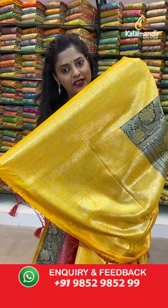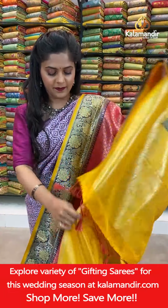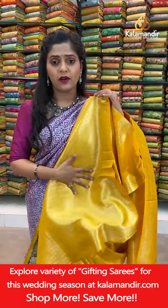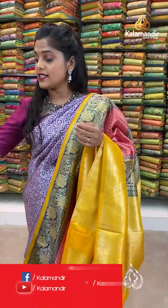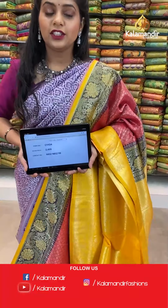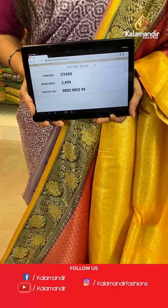Here's the pallu, contrasting yellow in color and completely zari woven with tassels at the bottom. For the blouse piece now, it is going to be contrasting yellow in color with full brocade design. So most of the sarees have had the same pattern of brocade design. Let's check out the pricing. Saree code CY434, offer price 2499 rupees.